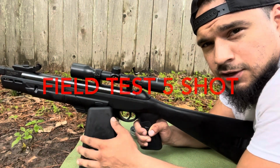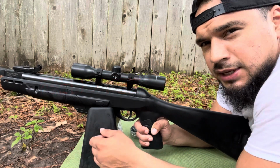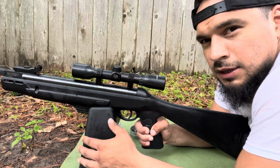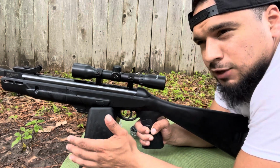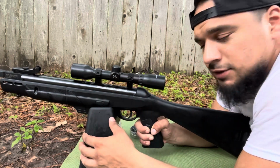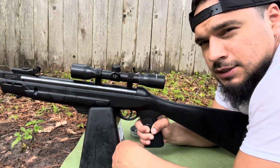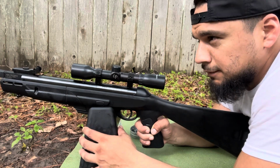So we just got done with the chronograph, 1,035 feet per second, somewhere along 1,017. Now for the Crosman Fire, I think it was around 930, 950. So not a significant difference. I've used the Crosman pointed pellets before. I did the chrony with the Crosman Fire.